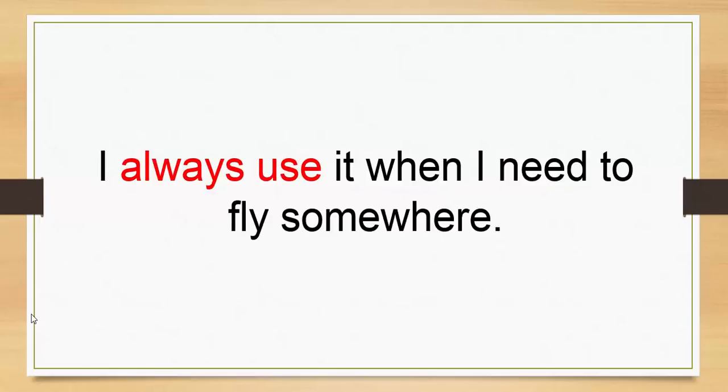Dále Julia říká, I always use it when I need to fly somewhere. Slovíčko always jsem už myslím v některých předchozích lekcích zmiňovala. Znamená vždycky. Always. I always use it. A slovíčko use znamená použít, používat. I always use it. Vždycky tu stránku webovou používám.